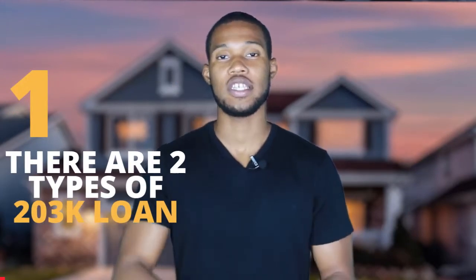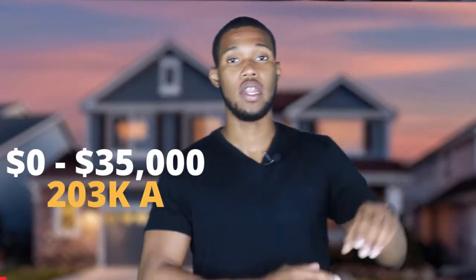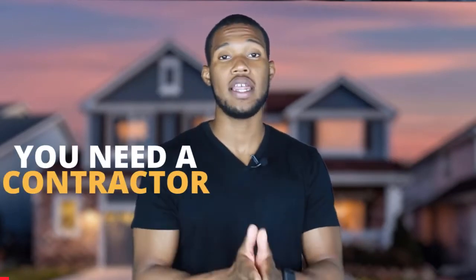Alright, number 1. People do not know the difference. There's 2 types of 203K loan. There's the first one, the method I like using because it's much simpler. Anything from 0 to 35,000, let's call it 203K. What that means is anything from 0 to 35,000, all you guys need, there's a little intricate other little things, but the biggest idea, the biggest thing I want you guys to understand is you need a contractor.